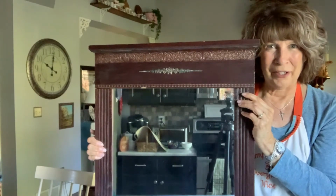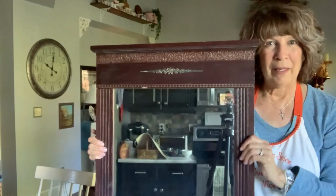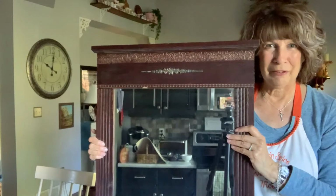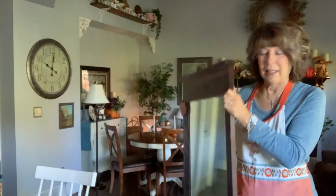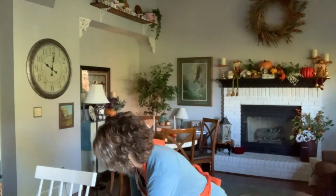It was $9. And it wasn't on sale, but I didn't care. I was just thrilled to find it. Because I have been looking for a mirror to add to my gallery wall and hadn't had any luck yet. But when I saw this, I just grabbed it right up. It was a good price in my mind.